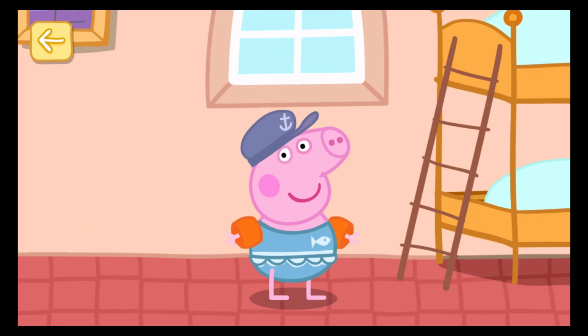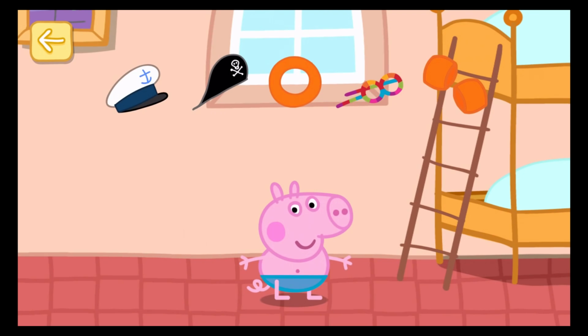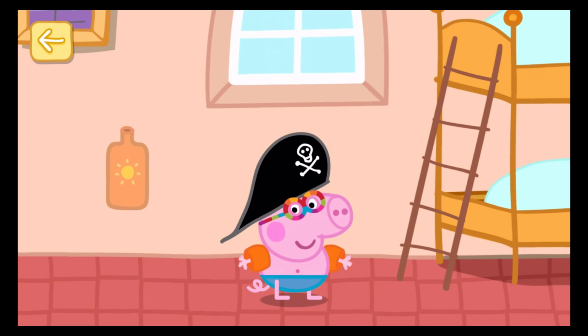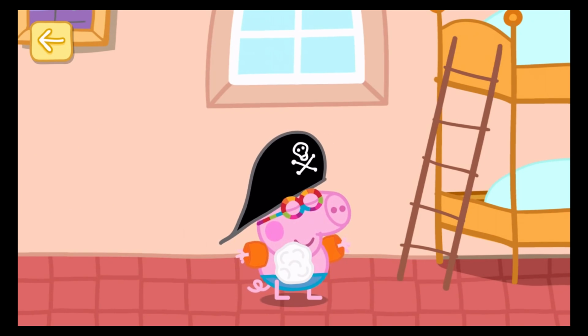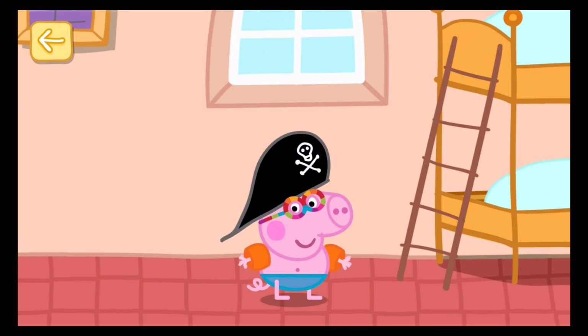Now it's George's turn. Touch a pair of swimming trunks. That's a nice choice. Touch your favourite. You can add some other items too. Touch the tick when you've finished. Touch the bottle to get some sun cream. Move your finger to rub the sun cream onto George. Make sure you rub it all over. George is ready to go to the beach.